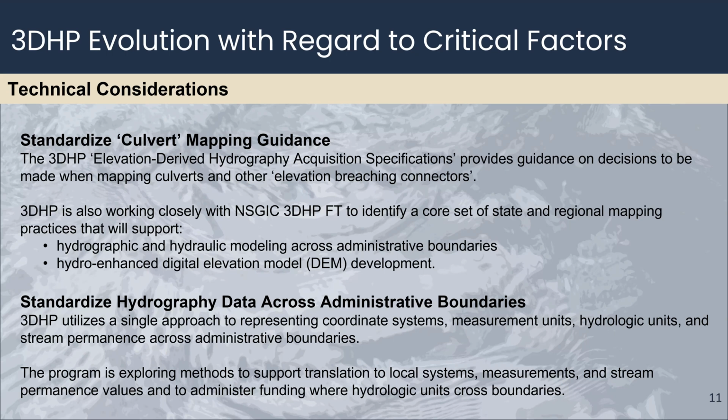And standardizing hydrography data across administrative boundaries, how is that going to happen? 3DHP as a national data set is going to utilize a single approach for the coordinate system, the measurement units, hydrologic units, stream permanence. They're going to have one way of doing this. And as they've discussed, they are exploring methods to support maybe translation to your local coordinate and measurement system, stream permanence values, things like that, and also to administer funding in a way where states and partners work on hydrologic units that cross boundaries.